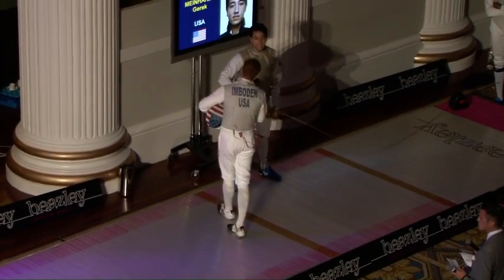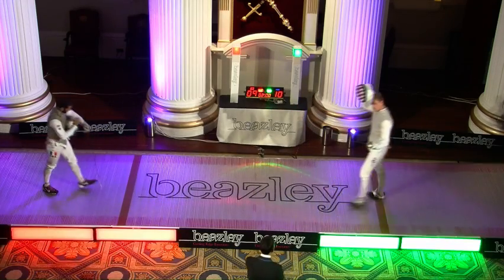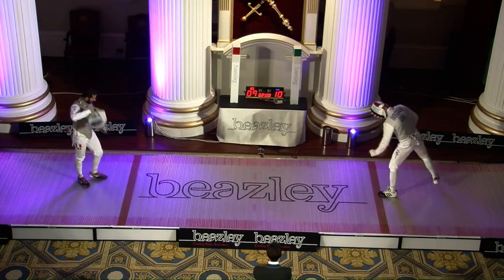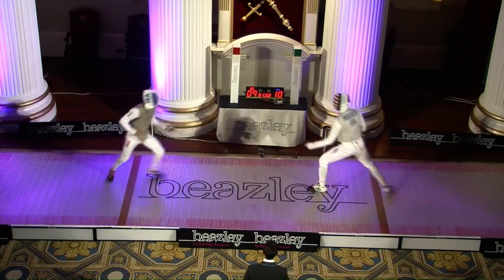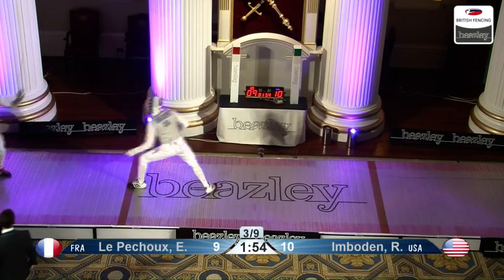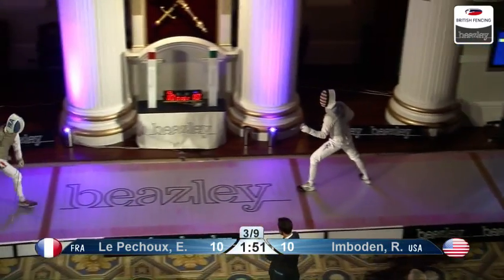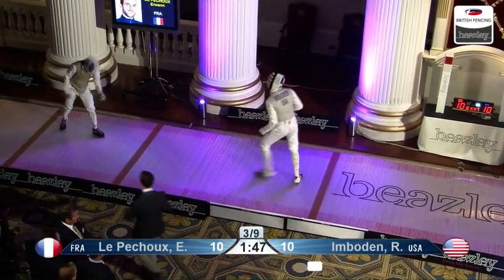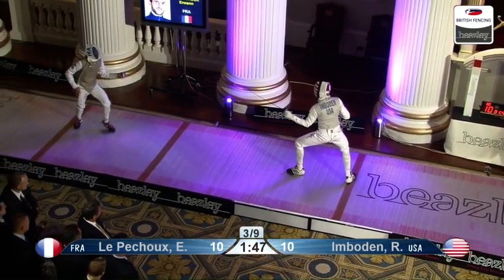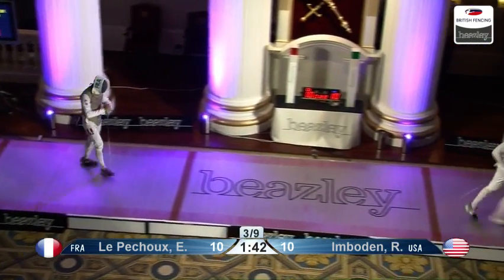Up next, world number 1 on your right, Race Imboden. And he's up against Erwan Lepechou. Lepechou is ranked 20th in the world, a lefty. That's an attack all the way through from the 33-year-old. Lovely stop hit there from the world number 1.